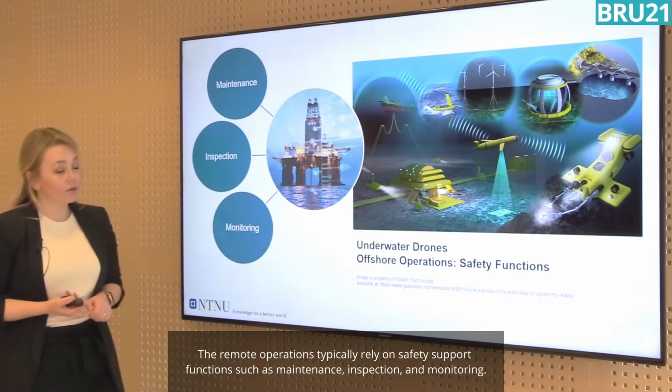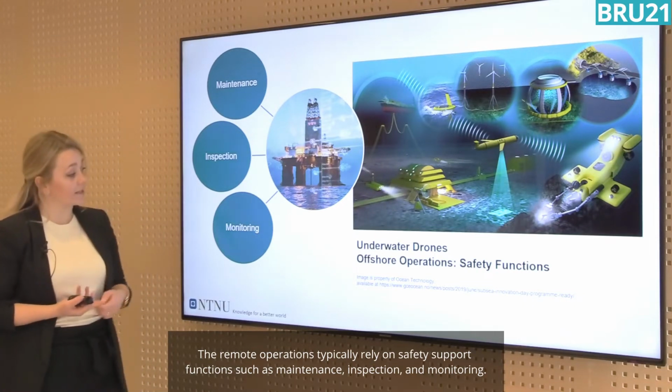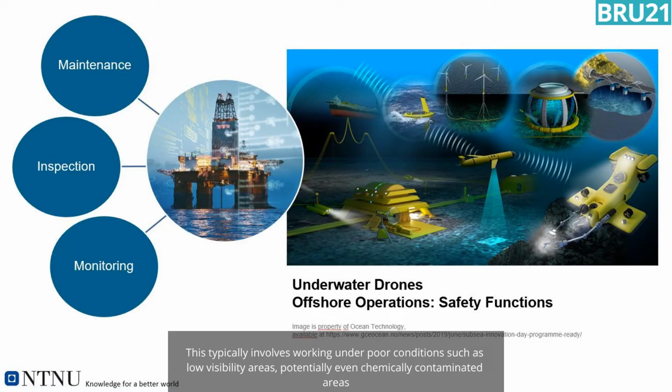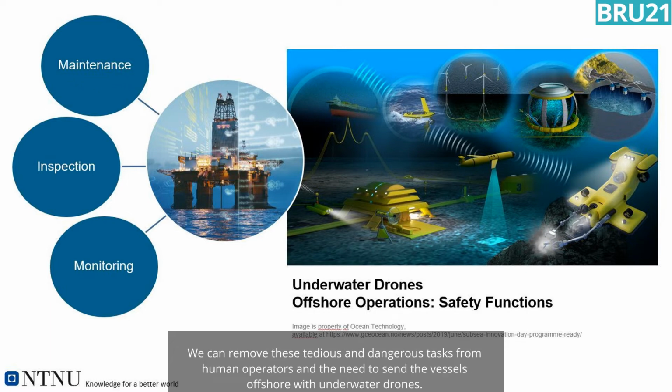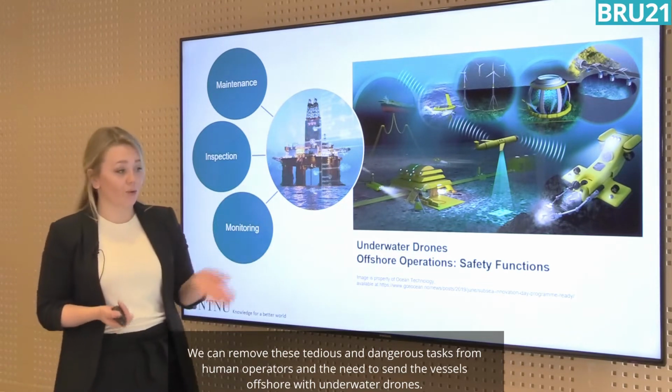The remote operations typically rely on safety support functions such as maintenance, inspection, and monitoring. And this typically involves working under poor conditions, such as low visibility areas, potentially even chemically contaminated areas. And we can remove these tedious and dangerous tasks from human operators and from the need to send the vessels offshore with the underwater drones.